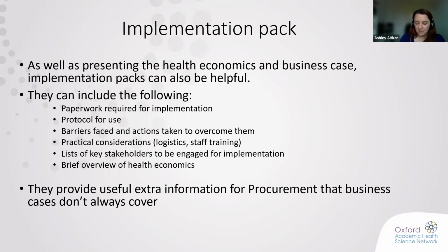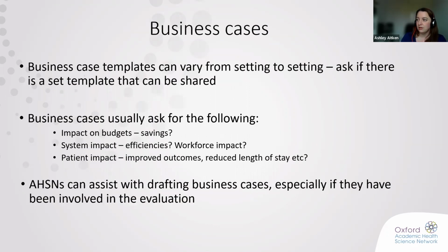It generally tends to give procurement and finance a little bit of extra information that isn't usually included in the business case templates that are provided. So if you can do one, I would strongly recommend that you do one, but they're generally not an essential. We also have an example implementation pack, which is on the resources slide a bit later on, that we've put together for PLGF.